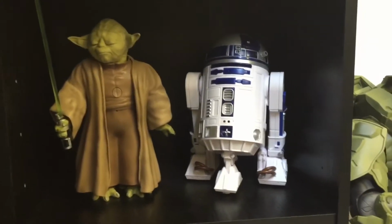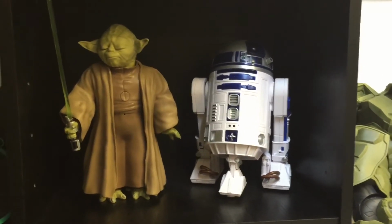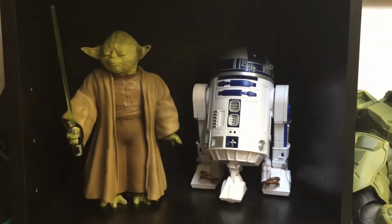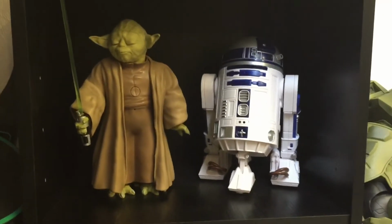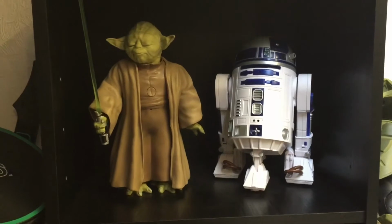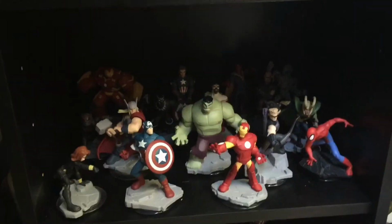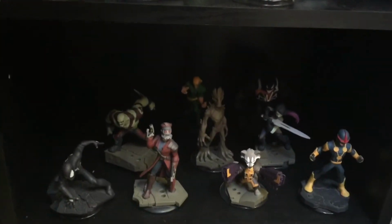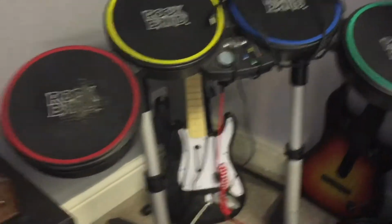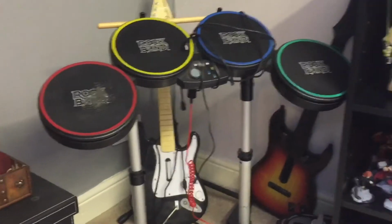There we have also the Smart R2-D2 from B&M Bargains. Again, guys, these were £112, and they're only down to £30 or £25, I think, now. And they're completely programmable with the R2-D2 app. Again, a quick steal, guys. Absolutely amazing. And coming down, we have the Disney Infinities here, and the Guardians of the Galaxy Infinities. And then in this corner, we have my Rock Band drums, Guitar Hero guitar, and Rock Band guitar. Love a bit of Rock Band.